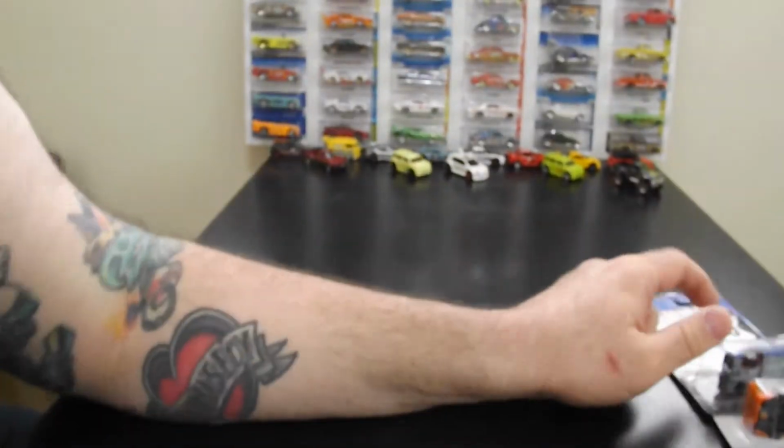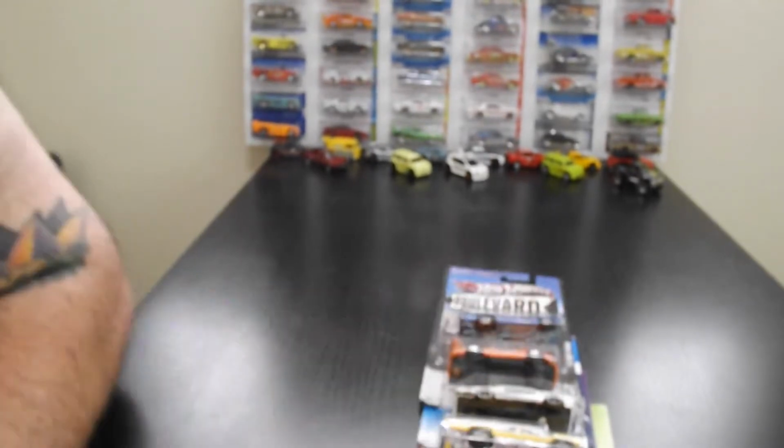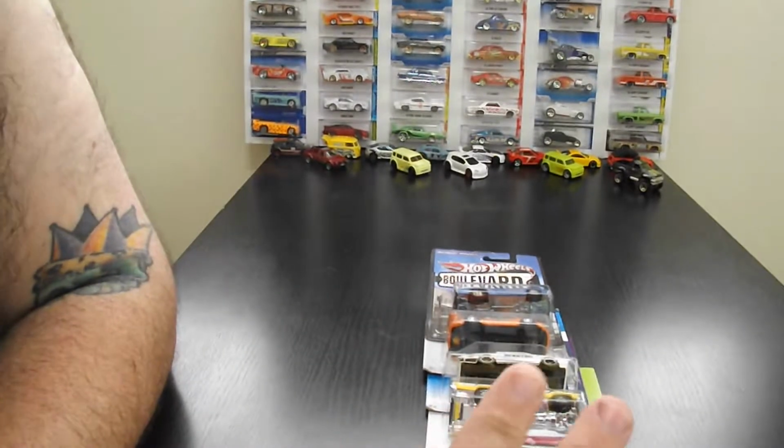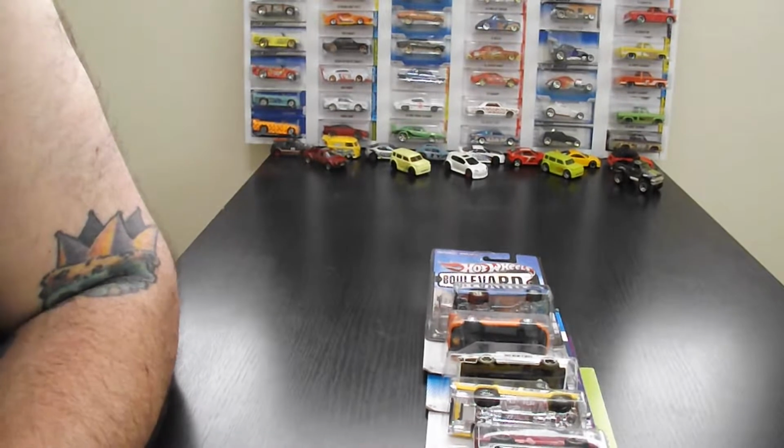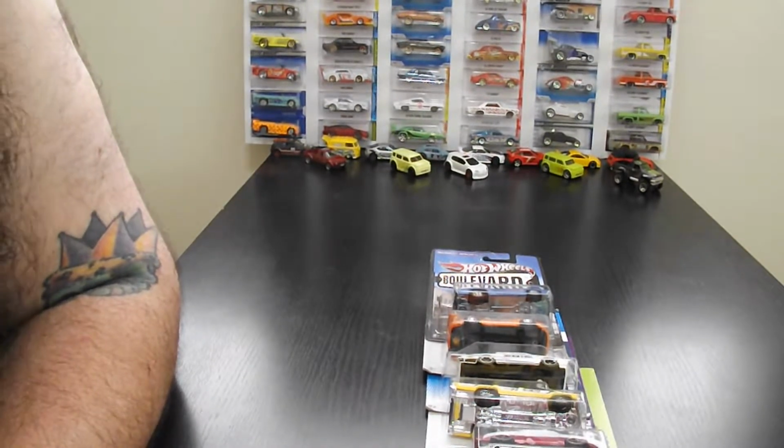So that's all I got. 6 cars, not a bad deal, but definitely that market's not for me. So next week back to one of my favorite flea markets.